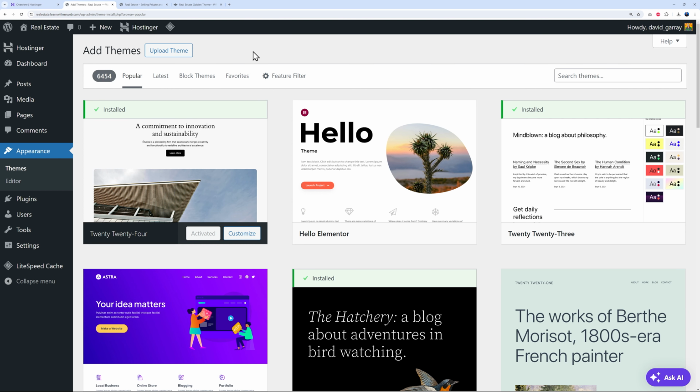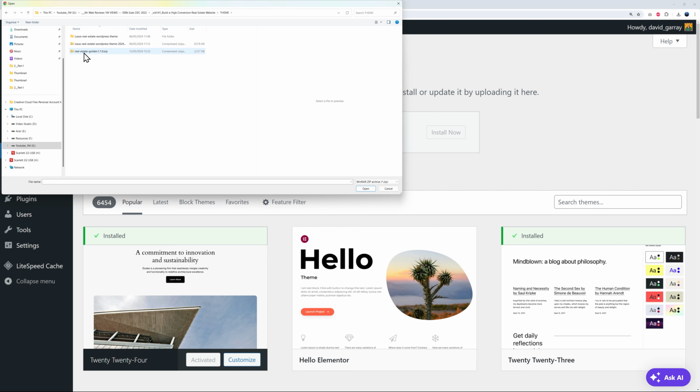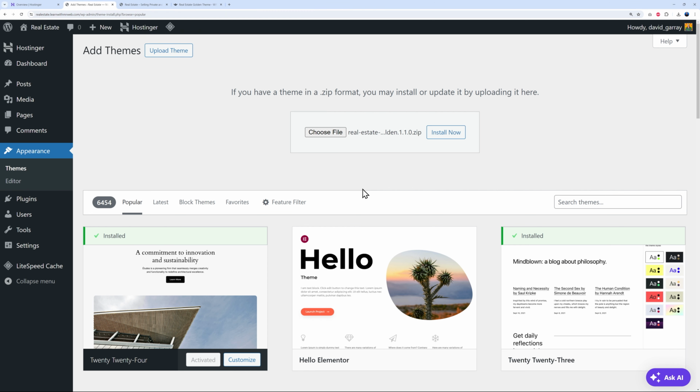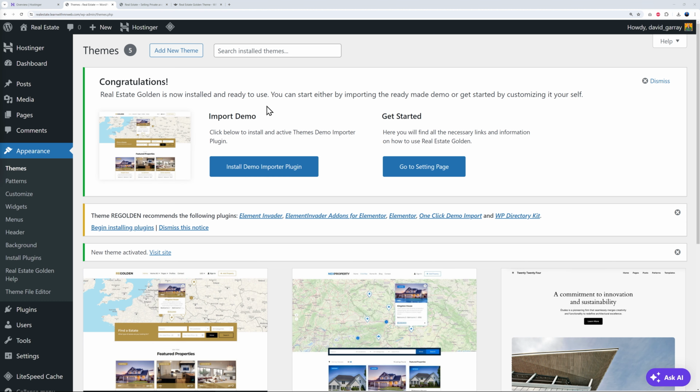So let's do that together. We go here, upload theme, and then select the file that you just downloaded. It's called Real Estate Golden. Open and then install. Very good. As you can see, it's successfully installed, and now we need to activate it. So click activate. And right here on top, you have two steps that we need to complete. One is to install the demo content, and the other one is to install all the recommended plugins.